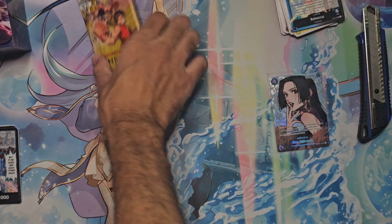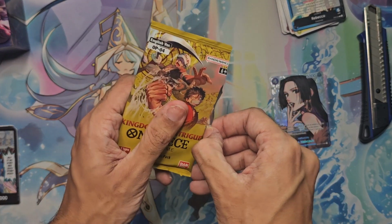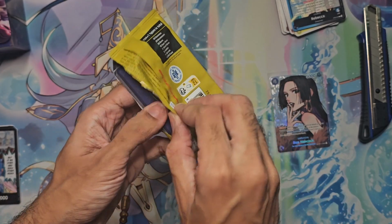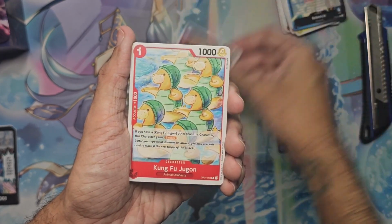Our final pack of Destiny, can we pull something better than Boa? I doubt it. I really, really doubt it, but let's see. Let's see how lucky we are. Maybe they messed up on this box and they put a manga rare in here. That'd be actually wild. Actually insane. All right, oh man. Manga rare, come on.